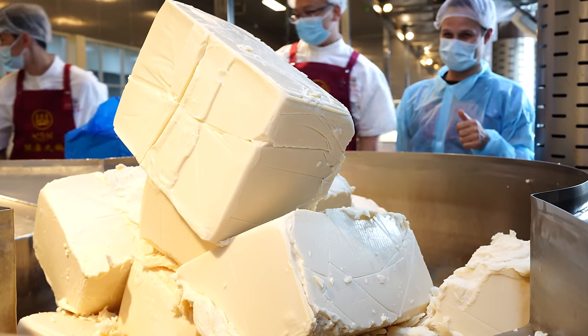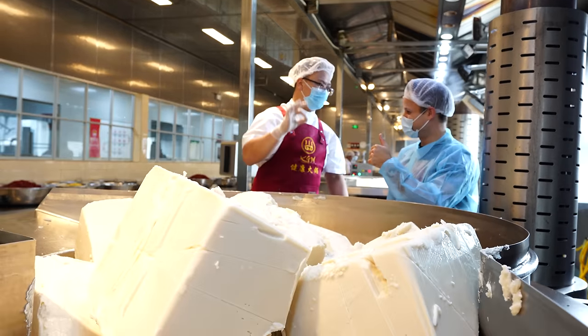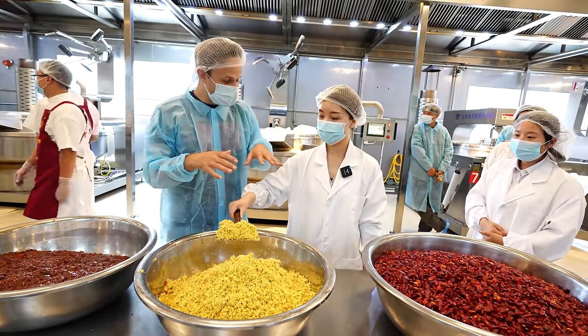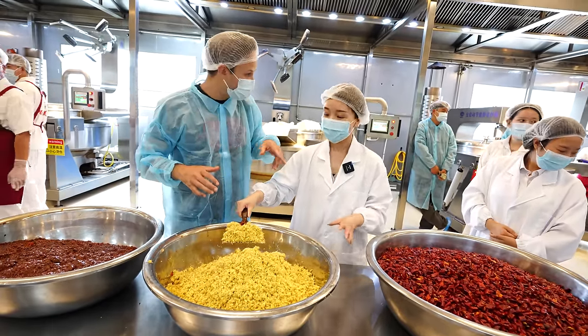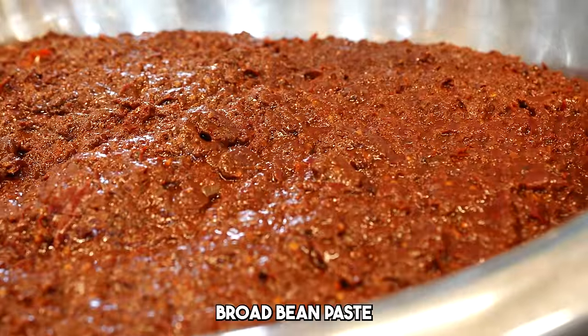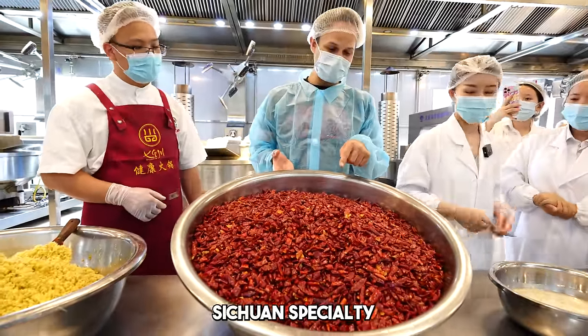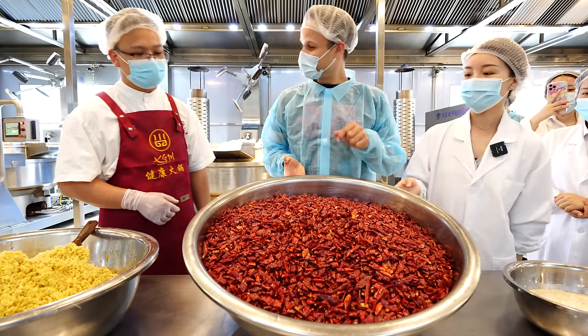Yeah, 19 pieces. Whoa. This is the first step, guys. Beef fat. So the beef fat is in, and then you put in all these spices and ingredients next, right? So what do we got here? Ginger? Pixian douban. Douban. And then chili. Dried chili. That is amazing. Sichuan dried chili. Sichuan specialty.